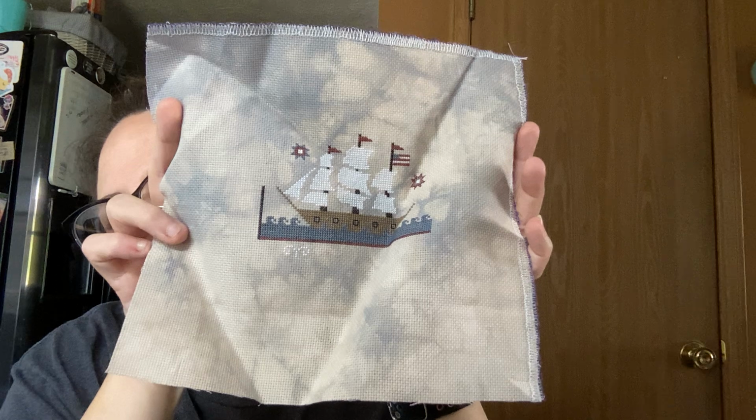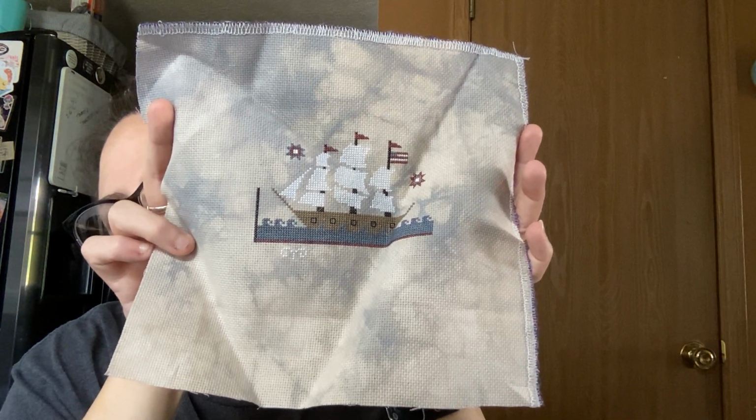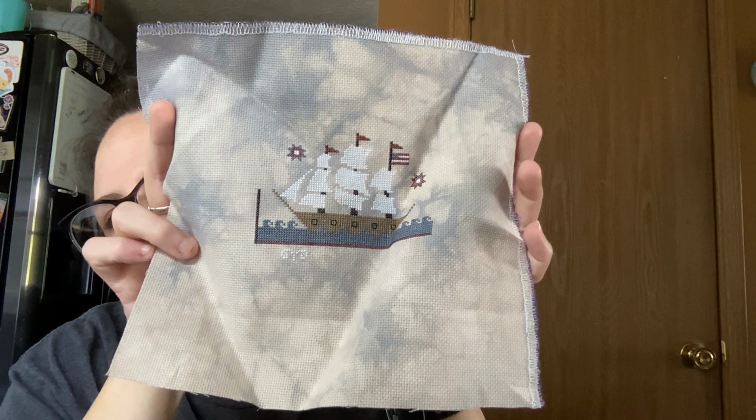What did I do different? I was going to do a variegated white, but I didn't like the way it blended in, so I just went with a solid bright white. It pops out really well.